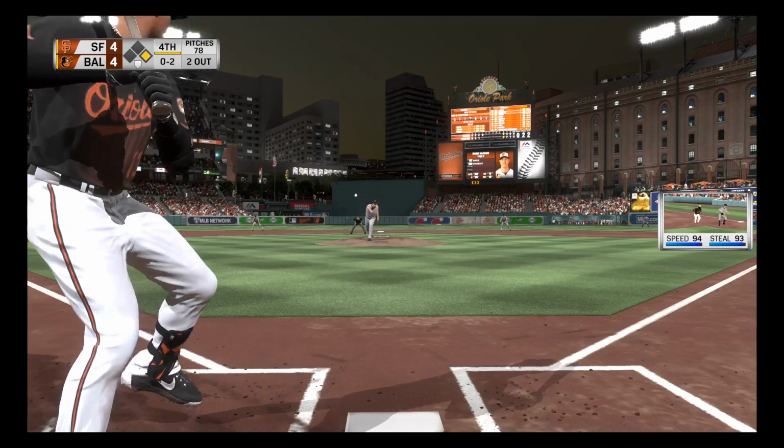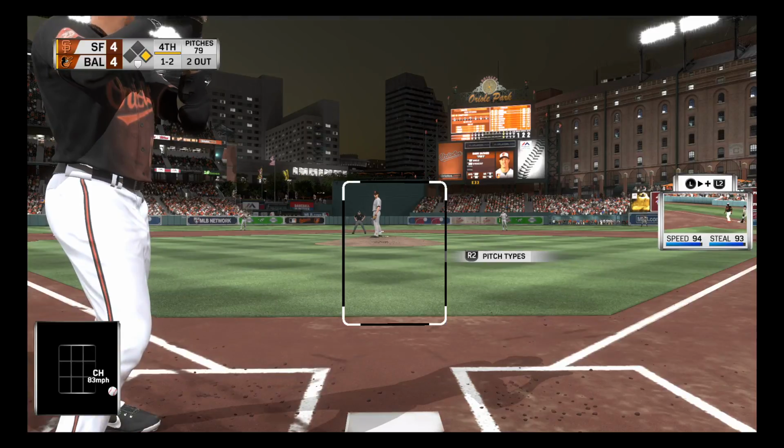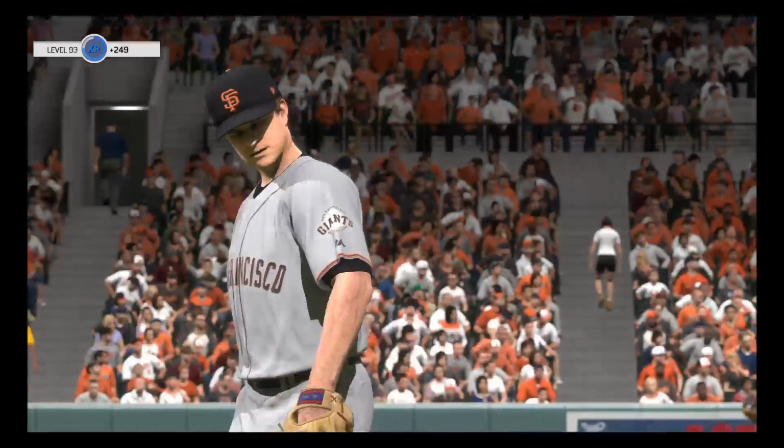Another 0-2 coming from Kane. The next 0-2 misses, and that'll move it to 1-2 now. Ready on 1-2. Swing and a miss at a big breaking ball, and that's how the inning comes to an end.